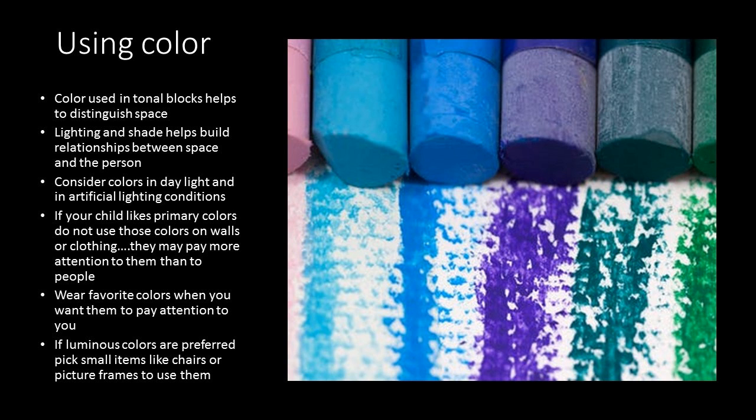If the child really likes primary colors, you might not want to put them on the walls because they might pay more attention to the walls than they do interacting with people. If you really want them to pay attention to you for some reason and they love red, then maybe you should wear a red shirt that day.